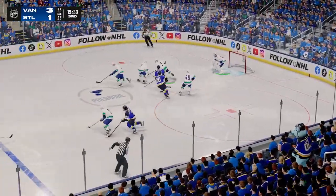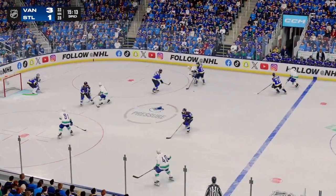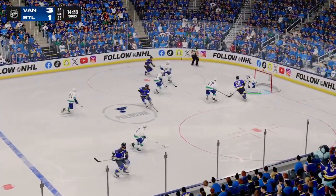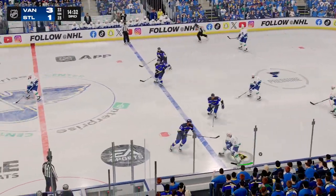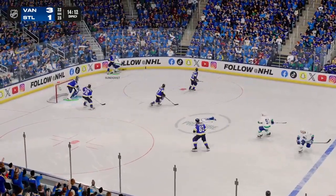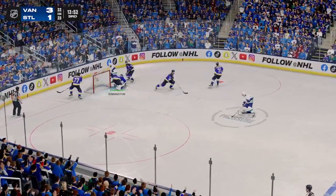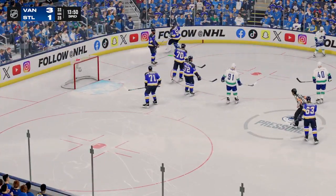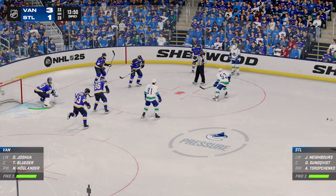The Blues win the faceoff. Soucy's got it in the defensive end. Grabs the puck. The Blues have a hold of it in the defensive zone. Here we go, odd man rush here. The Canucks gain possession along the wall. Moves the puck. Went for the dirty dangle and it goes sideways. Picked up along the wall by Sundquist. Goaltender covers it up. We get a whistle to slow things down. Plenty of playing time left in this frame. The Canucks are up 3-1.